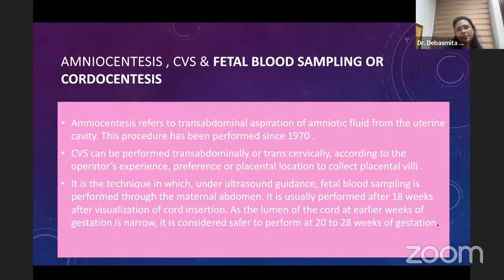This procedure has been performed since 1970, and it has been successfully improved, both in technique and in indications. Chorionic villi sampling can be performed transabdominally or transcervically according to the operator's experience and preferences, as well as the placental location. It is very important to collect the placental villi, that we all know. Cord blood sampling is performed through the maternal abdomen, usually after 18 weeks, because at that time you can see the cord insertion properly, and the lumen of the cord is better visualized between 20 and 28 weeks. Though it is an almost obsolete method, we still practice it for some reasons.